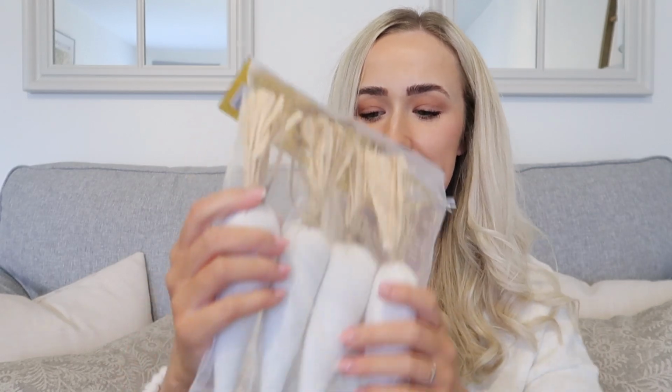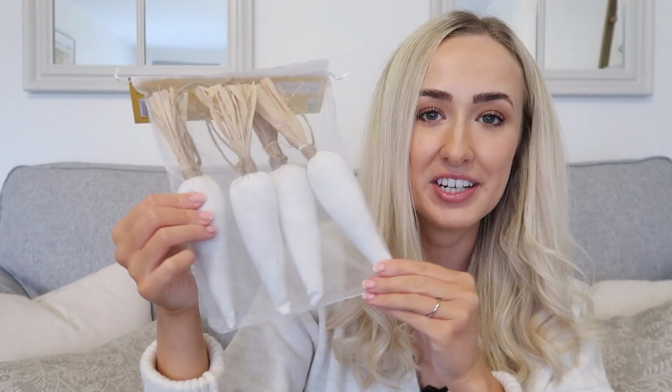So firstly, I got some white carrots. Why, you may ask? I like little hanging carrots, but I'm wanting to make a little carrot garland for the bunny room for decoration, either just for Easter time or all year round, because obviously bunnies love carrots and they don't just need to be out at Easter time, and I just thought they were dead cute, dead neutral, and will match the aesthetic of the bunny room really nicely. Then I also got two of these little wooden hanging bunnies.